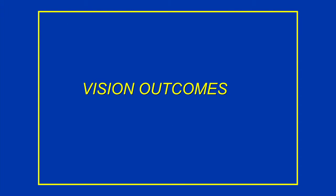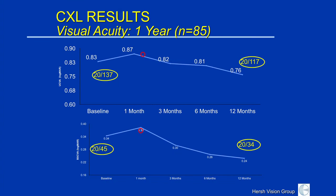Looking at vision outcomes, both your vision without anything as well as vision with glasses does tend to improve on average a tiny bit. Again, this is just about one line when you're looking at the vision chart. An important thing to see here again in the healing process, you get a little worse early on just because there's a little cloudiness in the early weeks after the cross-linking. Then you get improvement over the next 6 months in general.